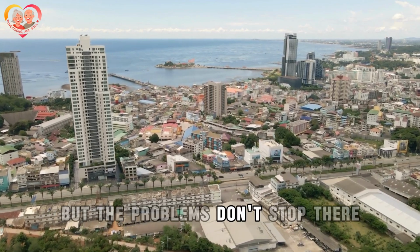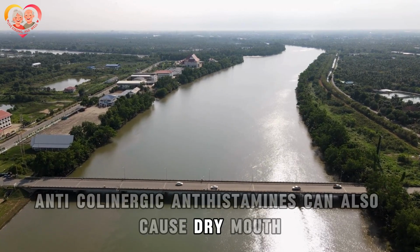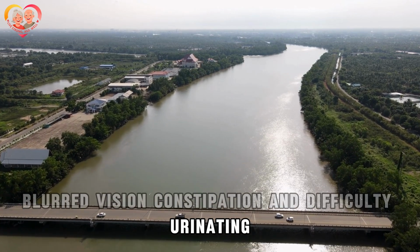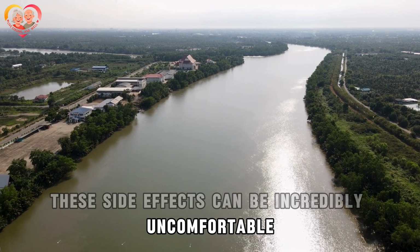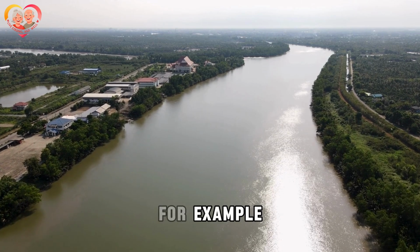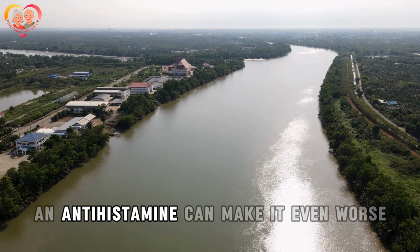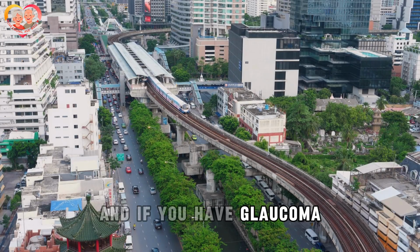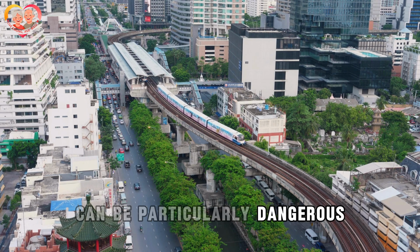But the problems don't stop there. Anticholinergic antihistamines can also cause dry mouth, blurred vision, constipation, and difficulty urinating. These side effects can be incredibly uncomfortable and can even exacerbate existing health conditions. For example, if you already have problems with constipation, an antihistamine can make it even worse. And if you have glaucoma, the blurred vision caused by these medications can be particularly dangerous.